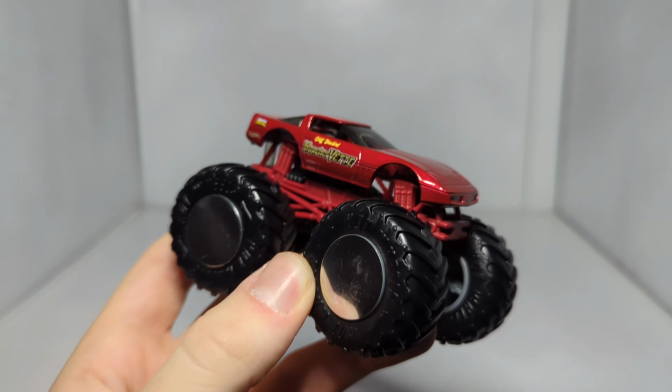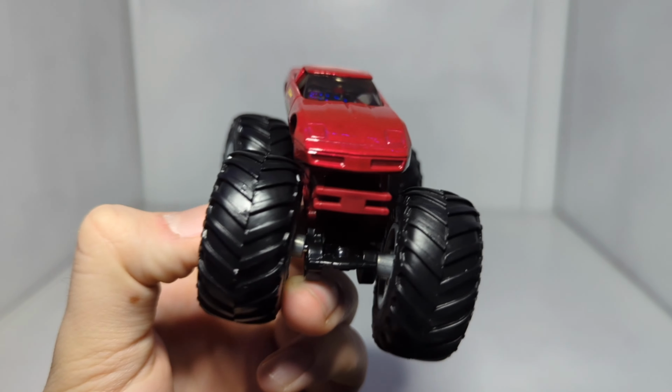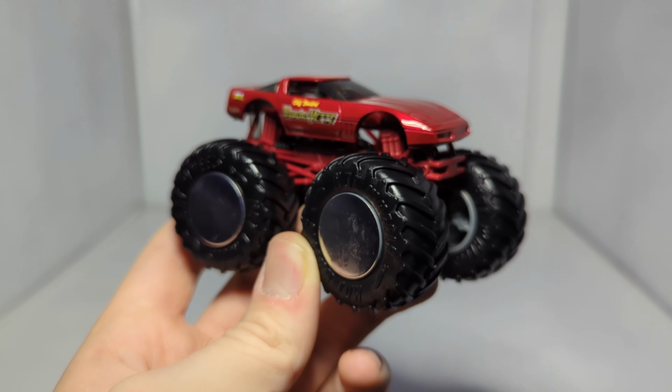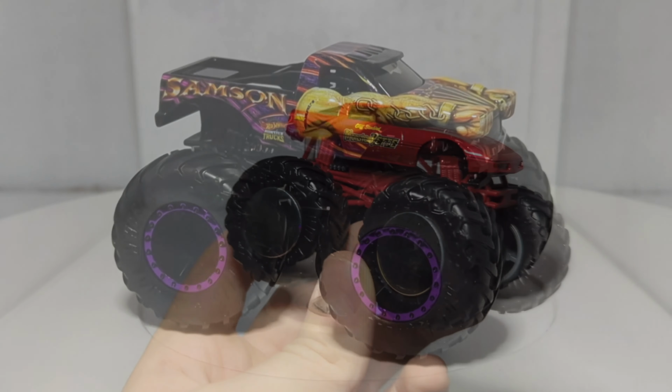Like I said, not a lot of detail there, but it is worth noting that it is a Corvette on a monster truck chassis, which is pretty flippin' awesome. You gotta admit, there is some definite dedication there to make something like that happen. But there you go, everybody. That is the final truck for today's video. Now for the moment you've all been waiting for, the turntables.